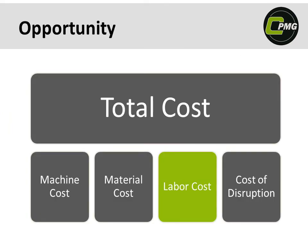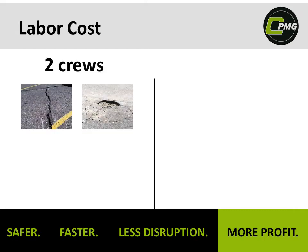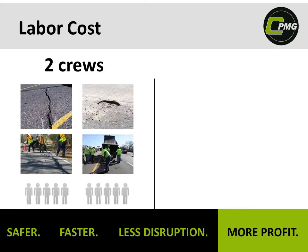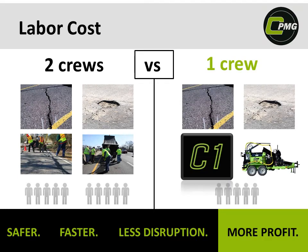Next, let's compare labor costs. Repairing potholes and crack sealing are commonly done with 2 machines or processes and 2 separate crews. With the C1, a single crew can perform both tasks simultaneously.